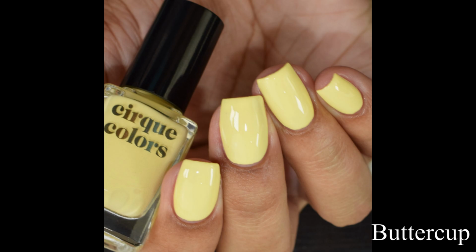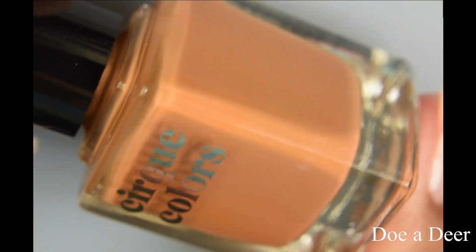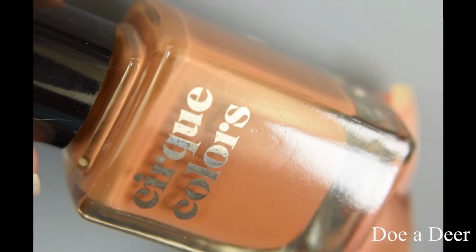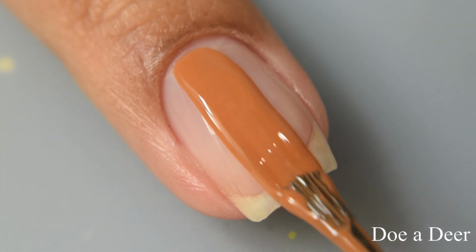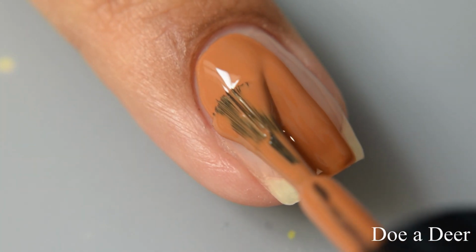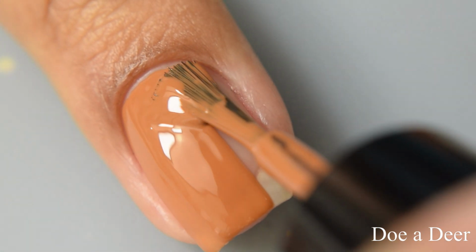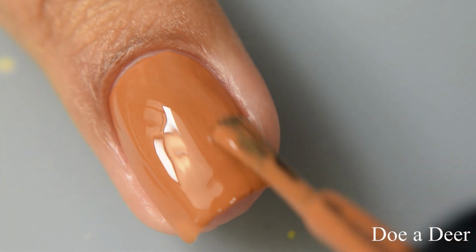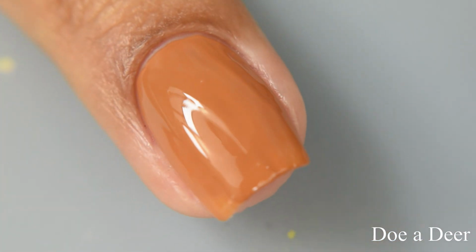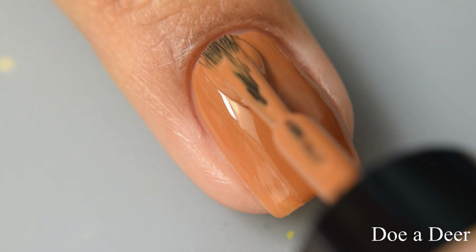And next is Doe Adair. This is a tawny brown cream polish. So this is one of those types of browns. It's very warm, definitely gives me these caramel sort of vibes. I think 2 coats is perfect on this one. It self-levels really well and it applies so buttery smooth on the nail. This is heavily flirting with being a 1 coater, and it dries down semi-gloss like the other 3 creams in the set, and easy peasy application.